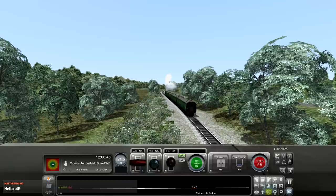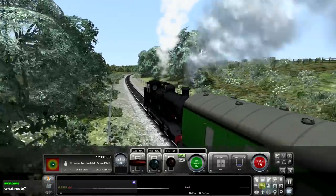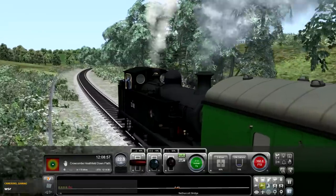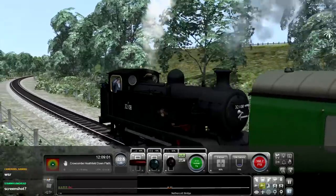I do love steam trains so much, I really do. This is the West Somerset Railway, the Steam Sound Supreme Members Edition, which is basically the Dovetail Games one with a few extra freeware bits installed. And this is the E2, which is also available on Steam Sound Supreme.